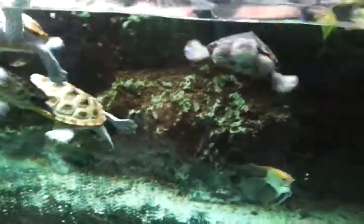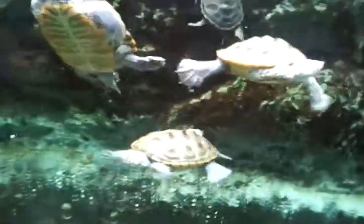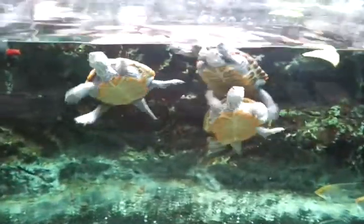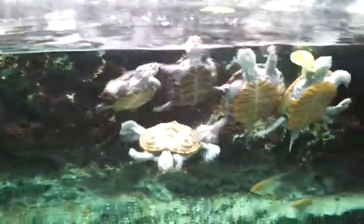As you might be able to see, the 2 smaller ones, both of their shells turned out to be very dark, but their head patterns are very, very light in color, which is interesting. So I have two blondes and 3 brunettes in here, I guess you could say. And I know the 3 larger ones are all male. I'm not sure what the smaller ones are yet. I'll probably know that in another 6 months or so. But they all seem to be pretty happy.